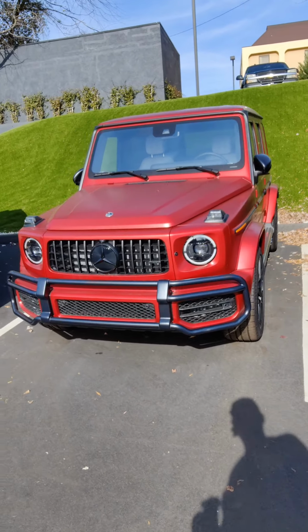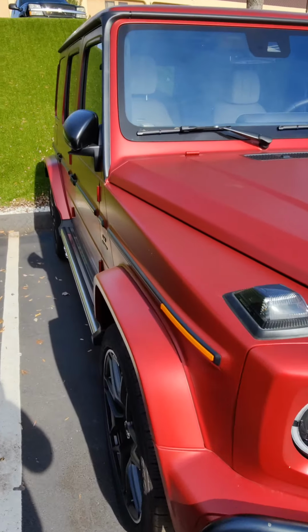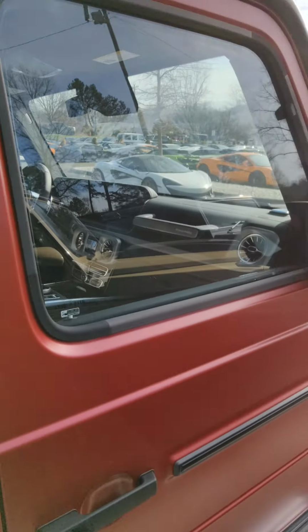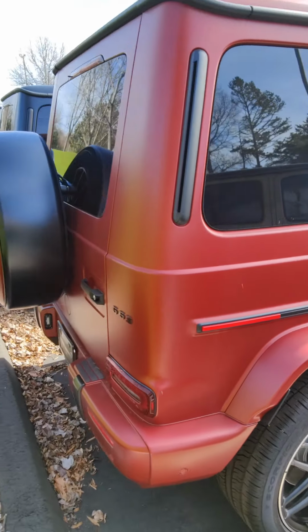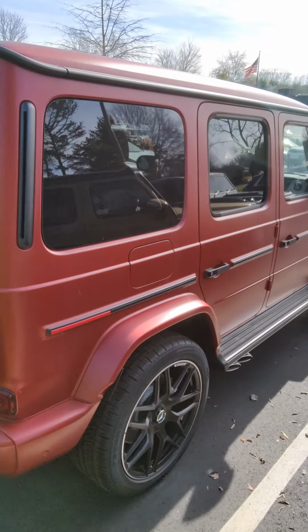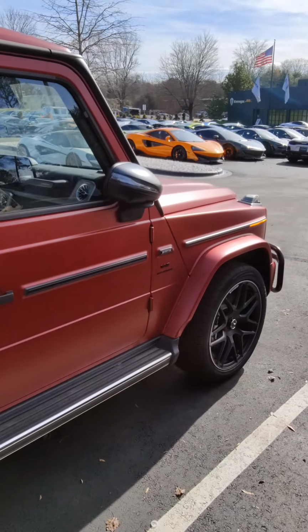But it is a limited edition. It's not just a different wrap on the same vehicle. It actually is a limited edition package. And again, I'll have to look it up, and I encourage you to look it up as well if you don't know. But it is a package and it is limited.